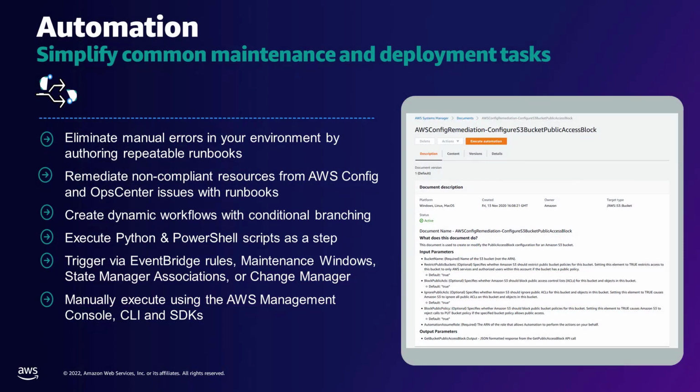Automation is a key feature of Systems Manager, helping you scale consistently and easily. It works across Systems Manager's capabilities, letting you eliminate manual errors in your environment by authoring repeatable runbooks, triggered by EventBridge rules, maintenance windows, State Manager associations, Change Manager, and more.